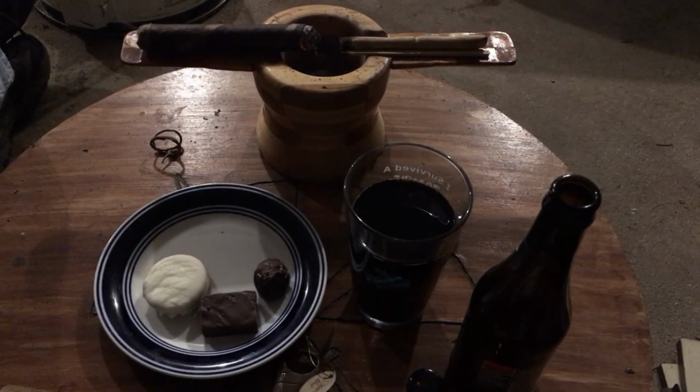Anyway, ladies and gentlemen, I have a big cigar to finish. I have a beer to finish. I'm probably going to get another beer after this one to kind of cleanse the palate, if you will.